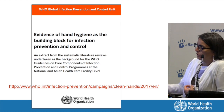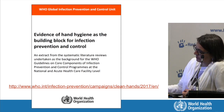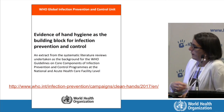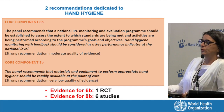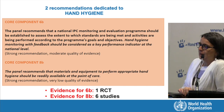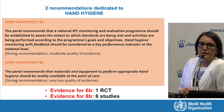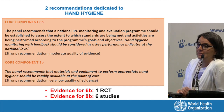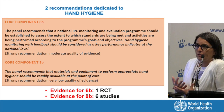But out of these eight important elements for effective IPC programs, I would like to highlight for you where hand hygiene positions. And you will see that it has a very important role. First of all, in these guidelines, we have two recommendations that are explicitly related to hand hygiene. One is about monitoring hand hygiene at the national level. So this is now a strong recommendation by WHO based on evidence, actually only on one randomized controlled trial, but experts really considered that they wanted to make a strong recommendation on this.